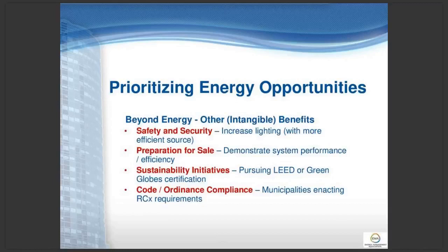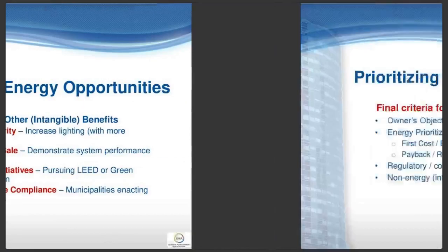Code or ordinance compliance. And again, as I said a little while ago, some of these municipalities have actually enacted, like New York, requirements for retro-commissioning of all commercial buildings above a threshold size on a 3-year basis.